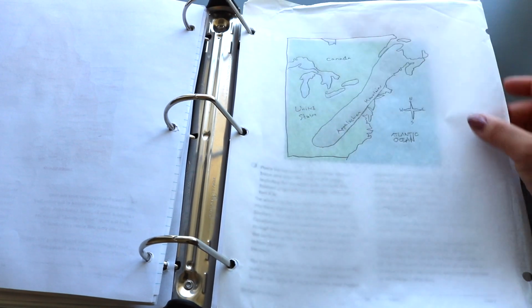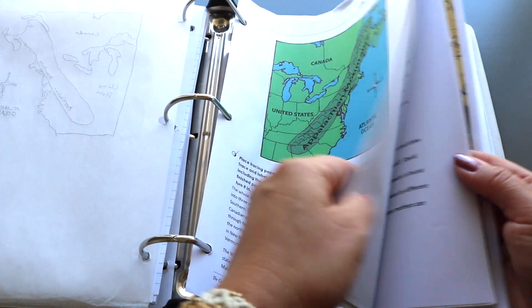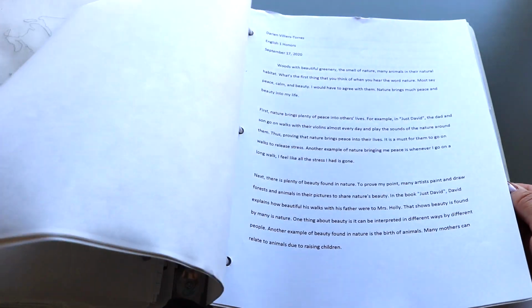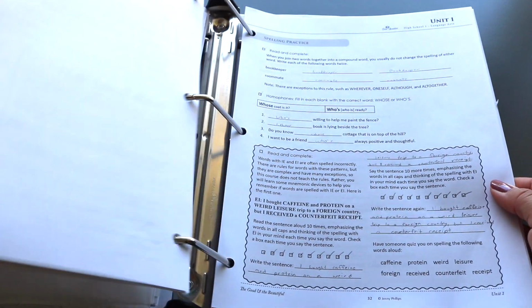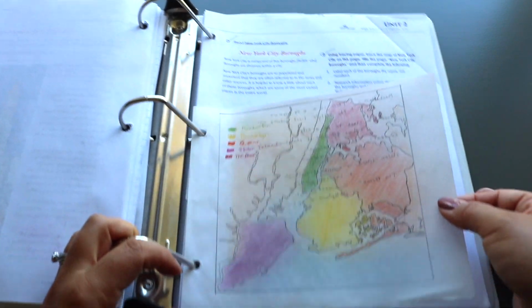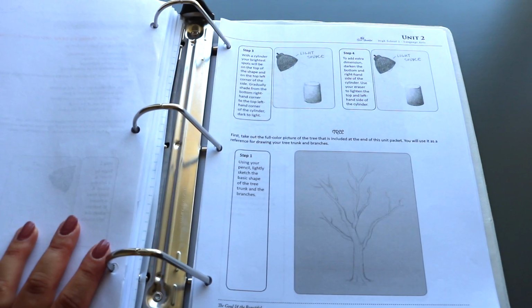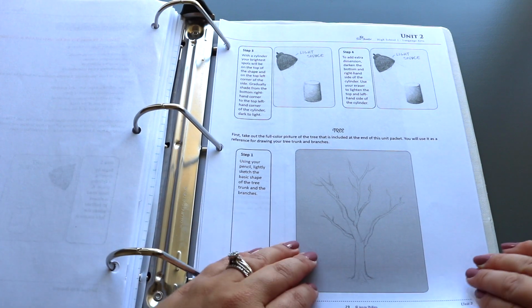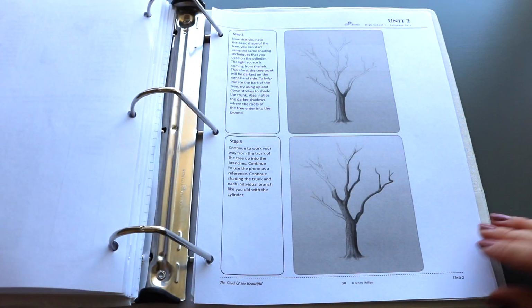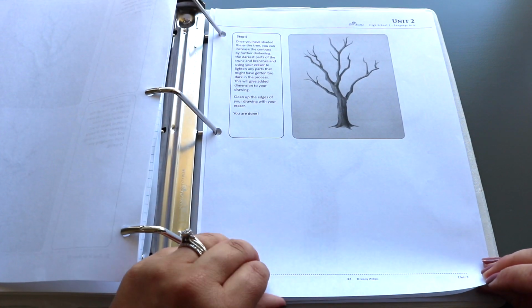The worksheets are easy to follow. My daughter says that she enjoys how diverse it was in all subjects. It incorporates literature, grammar, writing, poetry, art, and geography. For example, here you'll see some map and geography tracing and labeling work on the boroughs in New York City. This here was a lesson on using a light source for shading in an art project. There are poetry memorization cards and geography cards.